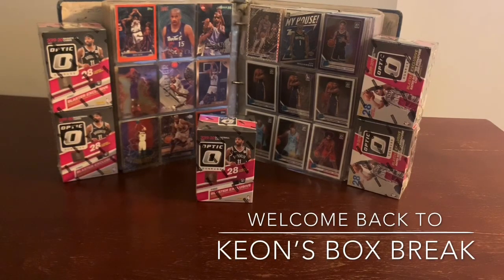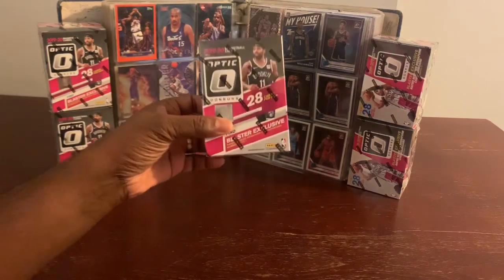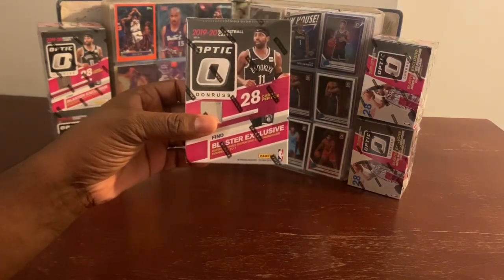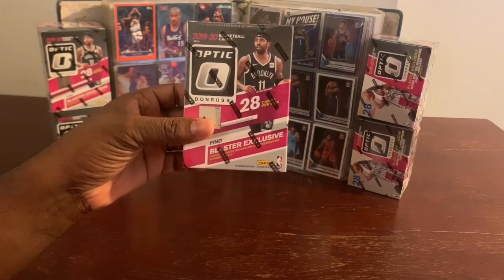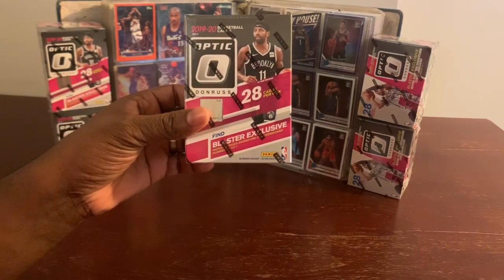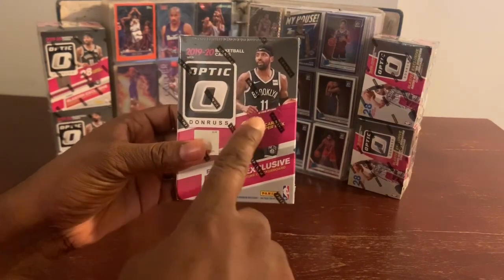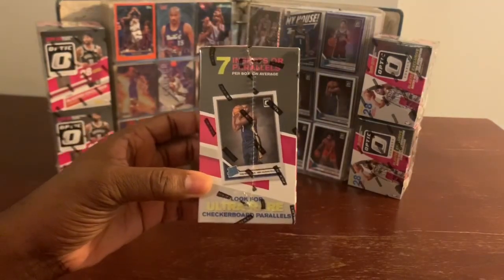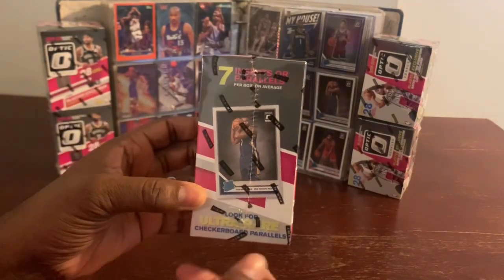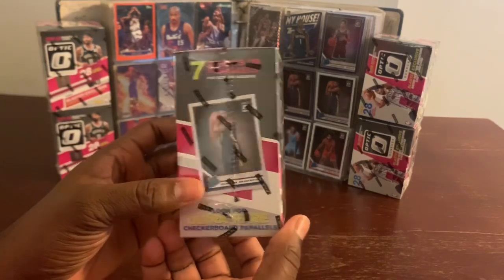Today we're gonna be breaking some NBA cards. We have today the privilege of breaking open a Panini 2019-2020 Optic Donruss Blaster Exclusive Box. Mr. Kyrie Irving graced the front of this box. Zion Williamson is on the side. We're hoping to get this card, maybe in a prism, silver, purple, whatever.